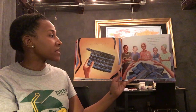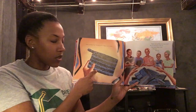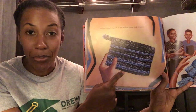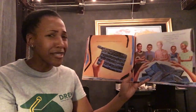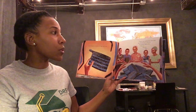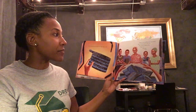Until morning comes, when they are no longer working in secret. Look at this, boys and girls. Do you see? This is what they made using that plastic material. That is beautiful. Wow. Fingers sore and blistered, Isatou hauls the recycled purses to the city.